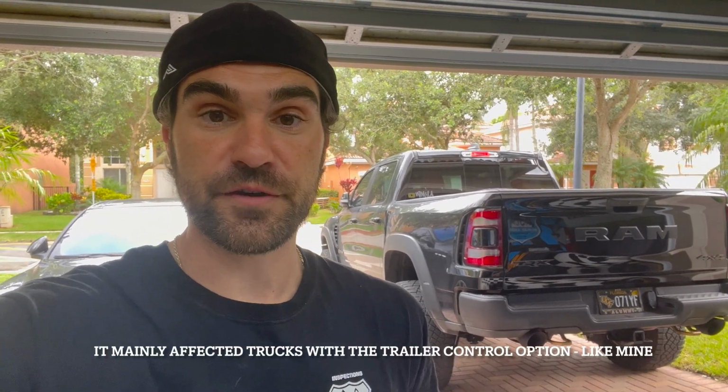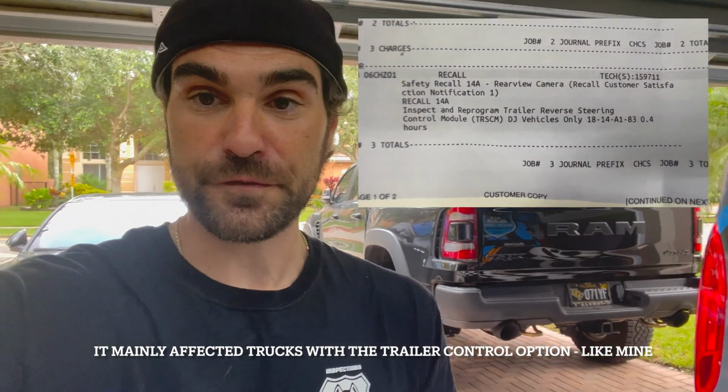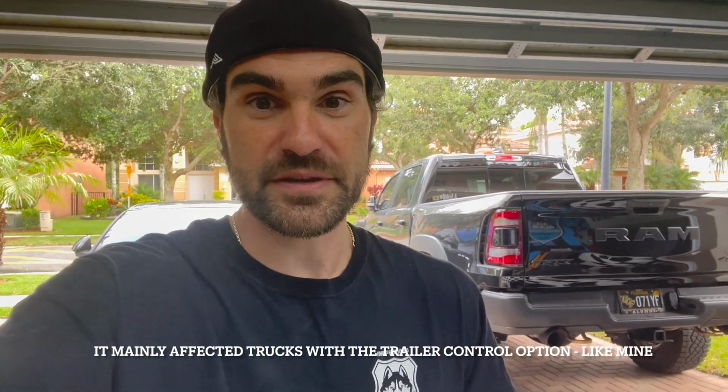Mine was a very, very early 2021 truck. So this affected my truck, but it also might affect some of you guys out there. There were two recalls that needed to get done on the truck. The first one was in regards to a software update with the rear view camera, and I have a printout of all of this, so I'll go ahead and show you that. But the first one, like I said, it was a software update.